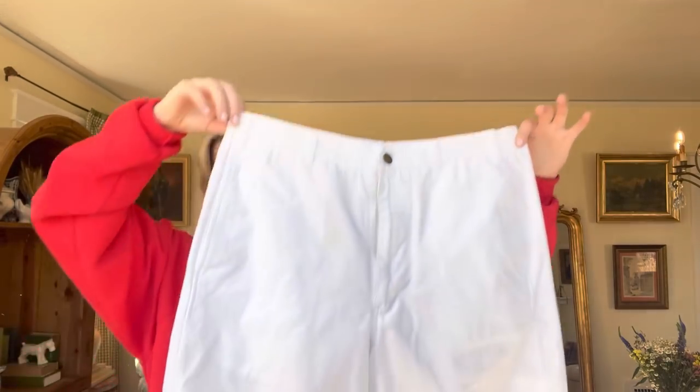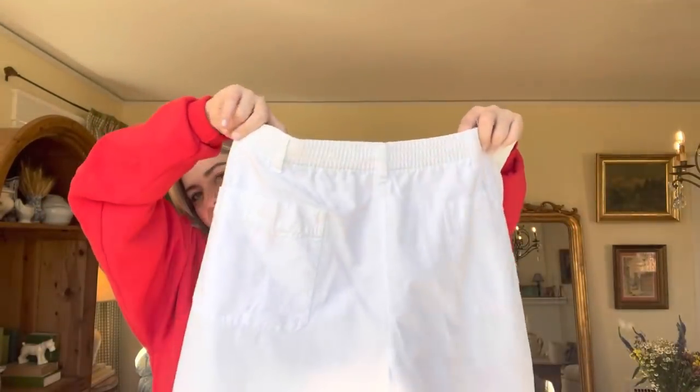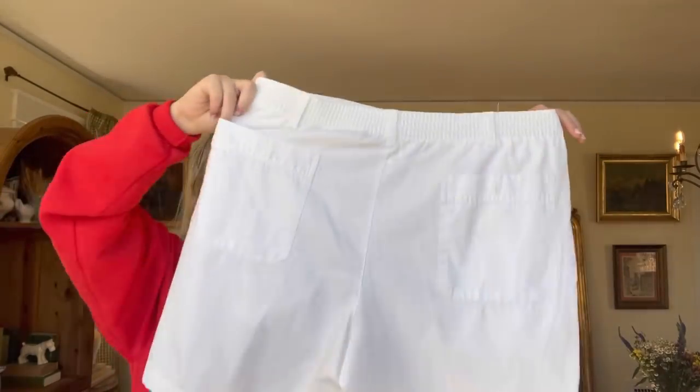Next pair of pants are these cute little shorts. So I got these because I thought they'd be perfect for summer. They're kind of almost like a little bit of like a cargo or like utility short. They've got this elasticy piece in the back and then these really nice wide pockets that kind of remind me of like a cargo pocket. But I just thought these would be super nice for wearing like at the pool or in the summer or whatever, just very easy throw on pair of shorts. That's why I got those.